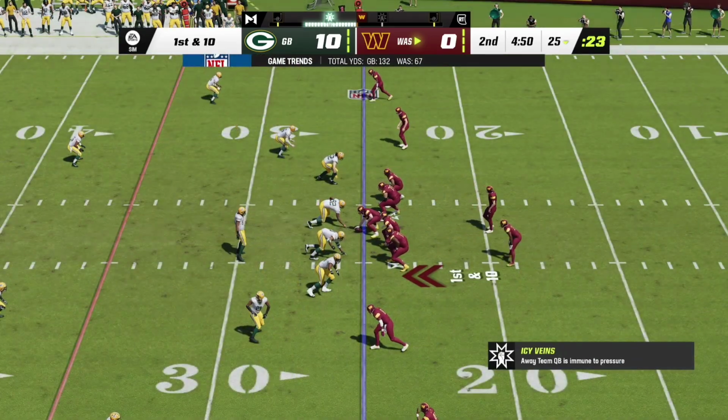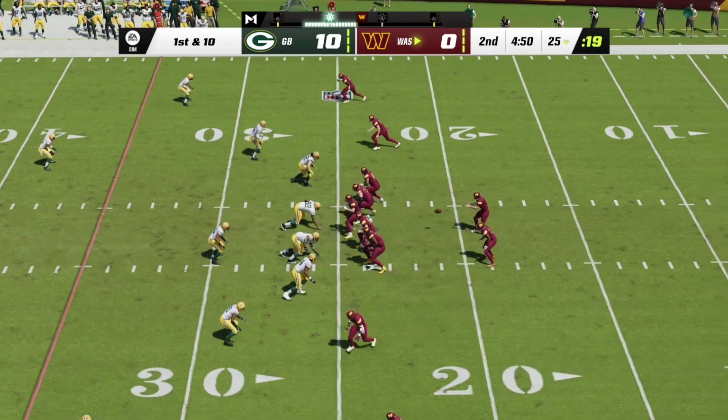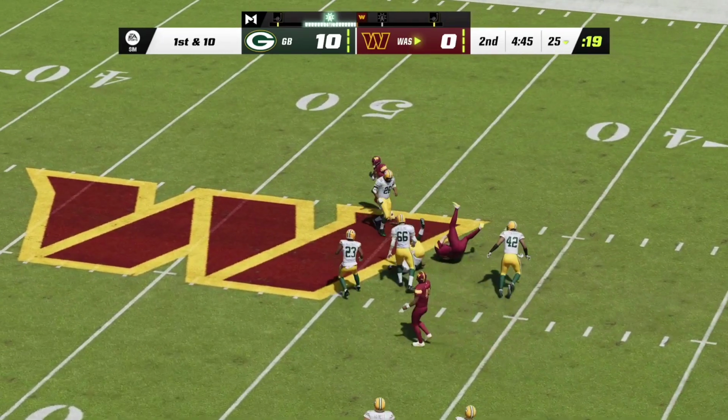You mentioned the team's down 10. They've helped contribute to that. How are they going to get their team back into this ball game? Run the offense that you think is going to be effective and execute it at a high level.